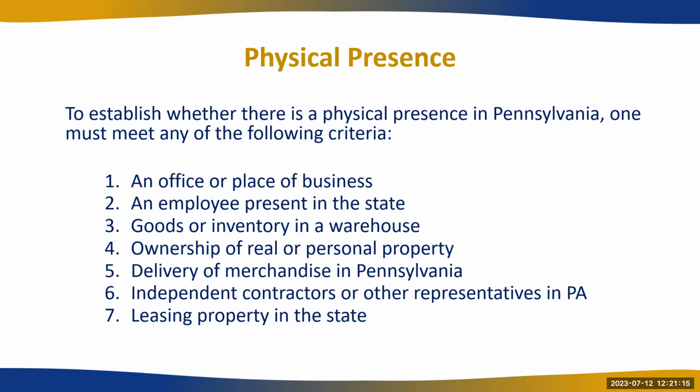Let's quickly revisit bullet point number 3, goods or inventory in a warehouse. Under Pennsylvania law, inventory stored in a warehouse, fulfillment center, or any location within Pennsylvania creates a physical presence with the Commonwealth. This means that retailers who have inventory stored within Pennsylvania are required to register to collect and remit Pennsylvania sales tax on any sales made by the retailer directly to Pennsylvania customers.